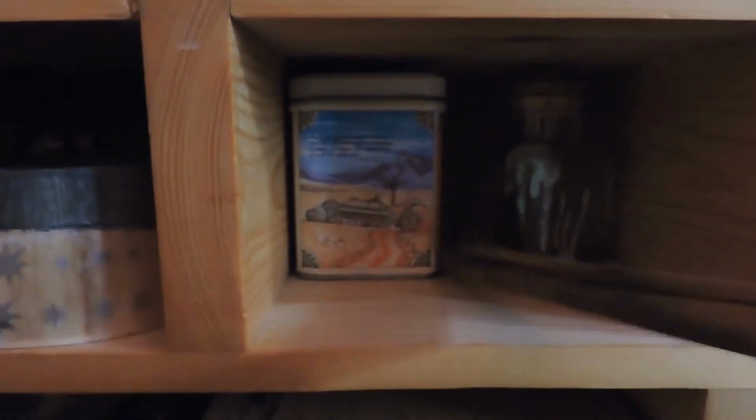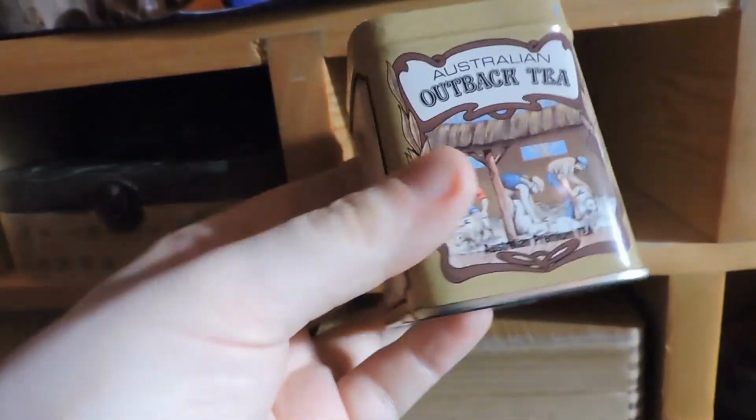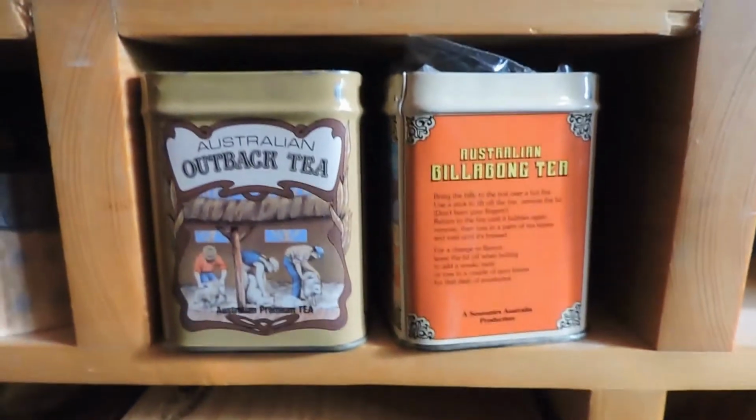In here I have a cinnamon wand, an old spell jar. This jar has spare herbs in it, and this one has wild dried flowers in it. And these two jars were vintage tea jars that I got from a charity shop when on holiday.